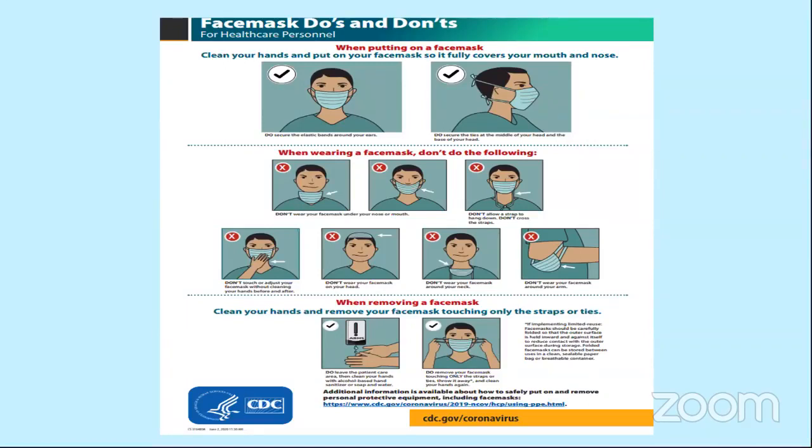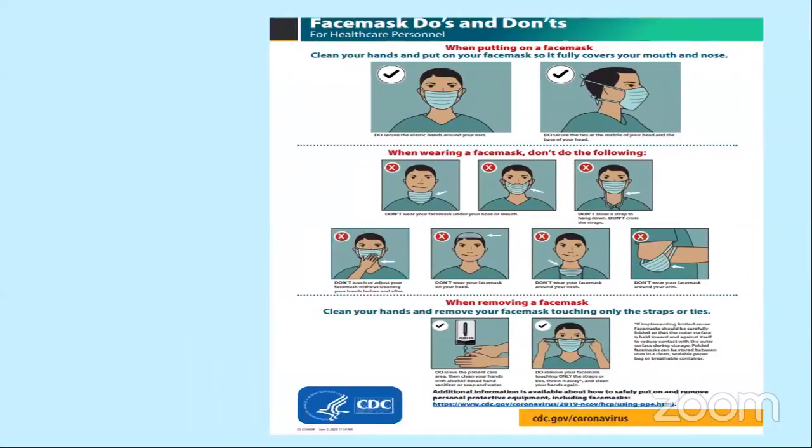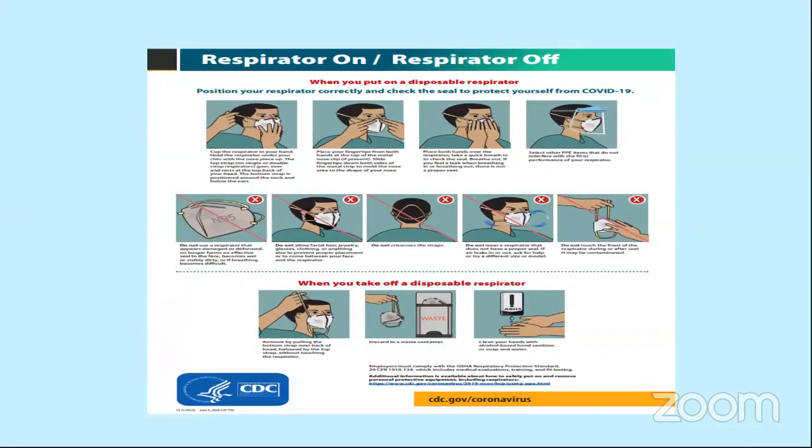So these are the things, if you teach them this on the front end, incorporate all of this into your bargaining tool with your nursing home administrators. My students are trained on how to handle their face mask. Those are the things that they're looking to hear. Same thing with the respirator. These are good tools to include in your curriculum prior to them getting to clinical.